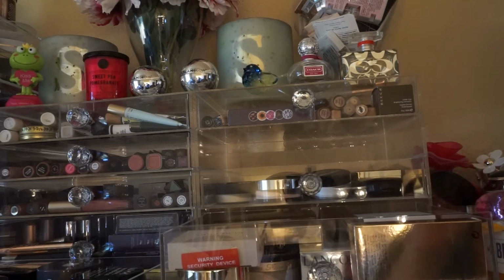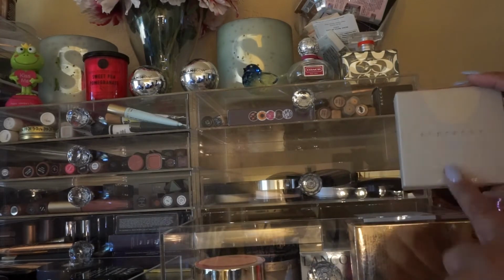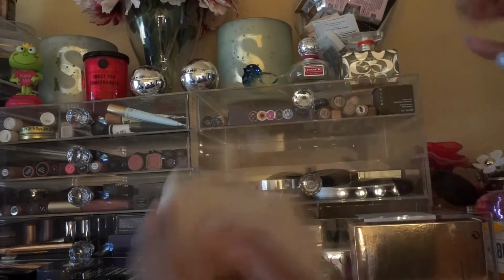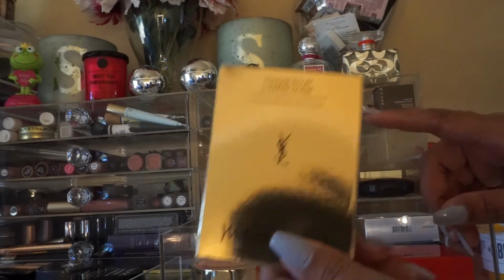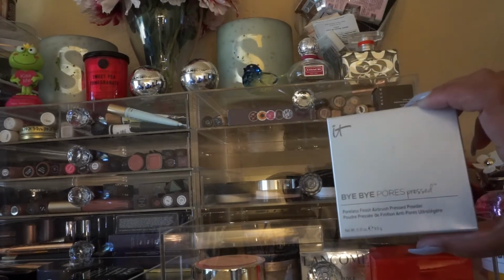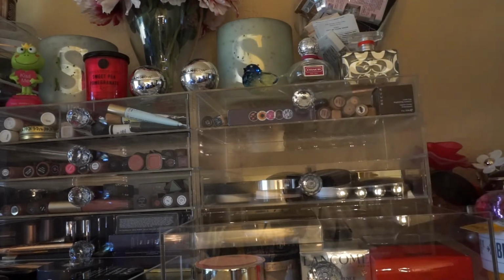So down here is a lot of my newer ones that I just recently picked up over my shopping. I got the Burberry new powder. Got this from TJ Maxx. Have not tried that out yet. The YSL powder. I bought this because I loved the Bye Bye Pore loose powder from the 21 Days of Beauty. And when I travel, I don't like to take loose powder, so I've been trying to find one that I love that's not loose, that's more pressed.